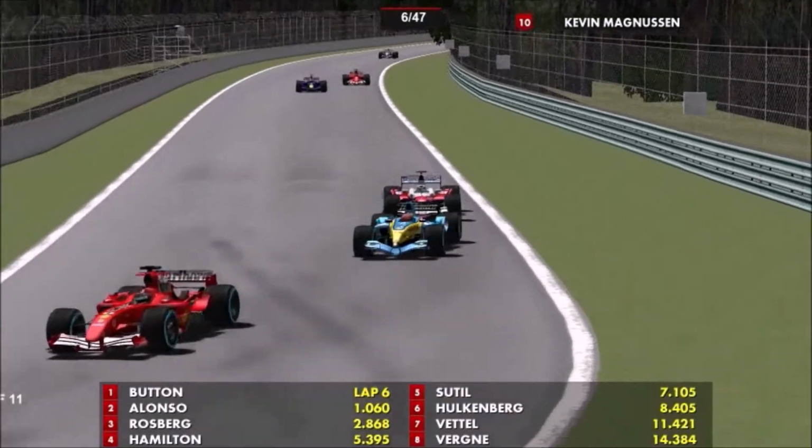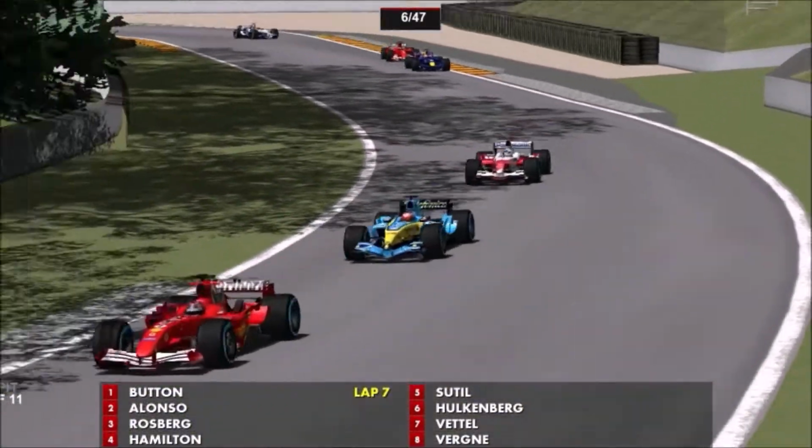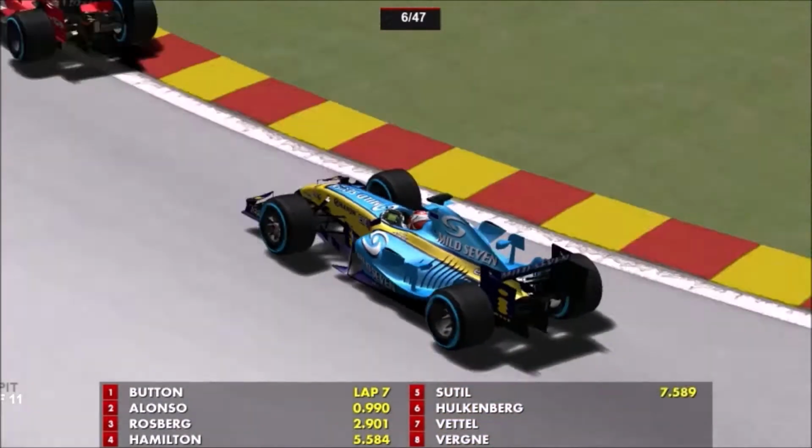Meanwhile, it's lap 6 and Magnussen chopping in front of Valtteri Bottas as he looks at the back of Raikkonen. As Raikkonen notices Perez, actually. So Perez really slow at this stage.